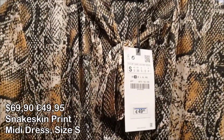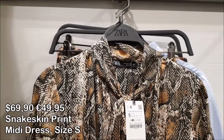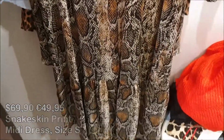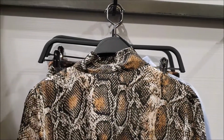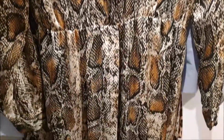In the sixth outfit I'm wearing this snakeskin print midi dress with long sleeves, a high collar with a tie and an elastic waistband. There is a ruffled hem with a frontal slit and I like this beautiful snakeskin print so much.